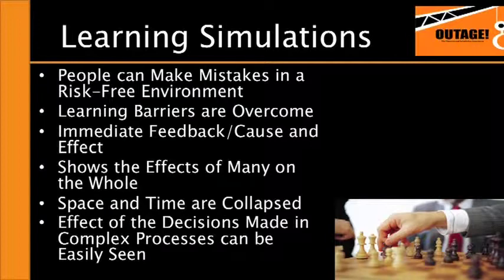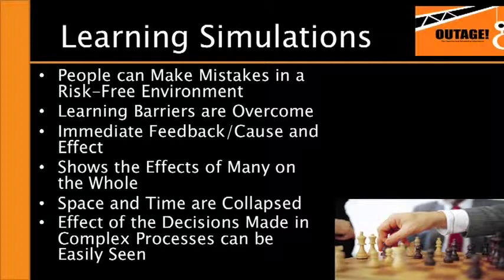Second, learning barriers are overcome. As there's no risk involved, people are more apt to practice and try and take that risk and apply what they've learned. Again, think back to that adult learner that wants to see immediate results. If we just give a simple lecture that's sort of abstract, some of that will stick and some of it won't. But if we give the lecture and couple that up with the ability to practice those skills, the learning experience is greatly enhanced. Of course, we get immediate feedback on the cause and effect. We can see the effects of one person's actions on the whole process, and of course that idea of collapsing space and time. The more complex the process, the more appropriate business simulation will be, as we can see the complexities dissolve as that space and time are compressed.